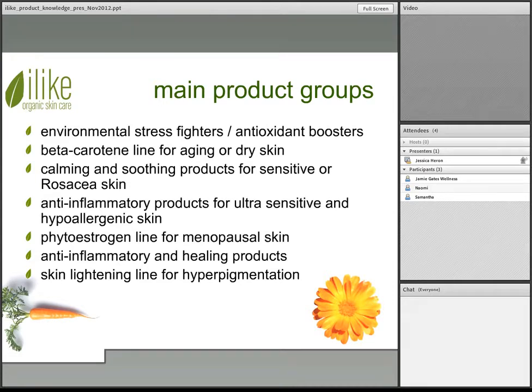Skin lightening line for hyperpigmentation. This is the line that addresses all types of hyperpigmentation and can help to brighten and lighten the skin with safe, non-chemical solutions for lightening and brightening and non-invasively bleaching the skin.